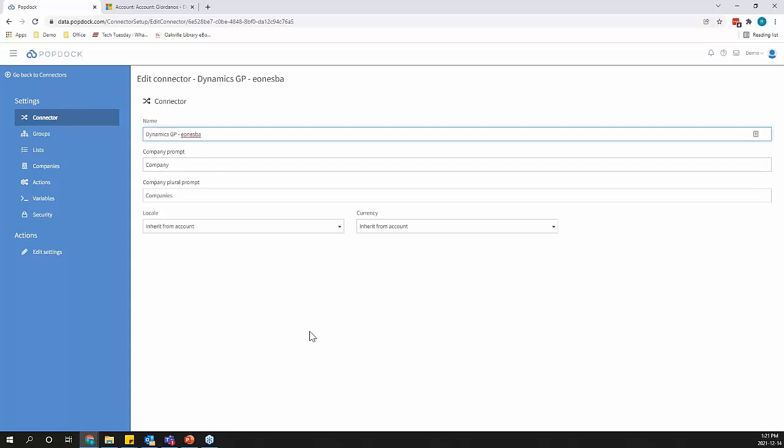All right, so the first thing I want you to notice is everything here is customizable. If I don't call my companies in my GP environment, I can rename them to divisions, okay? In this case, while we have a structure in place, this is a 100% customizable solution for you, okay?